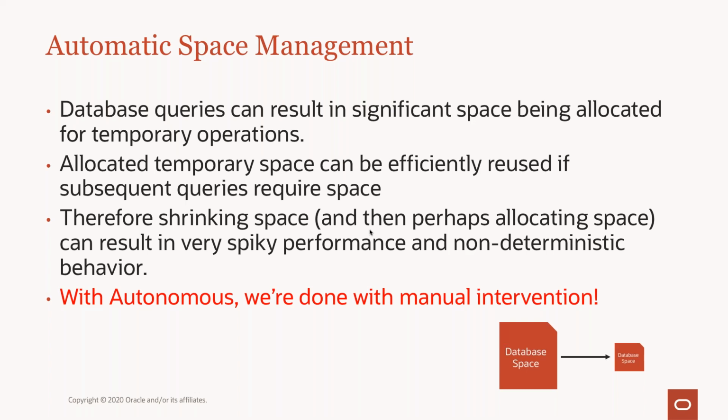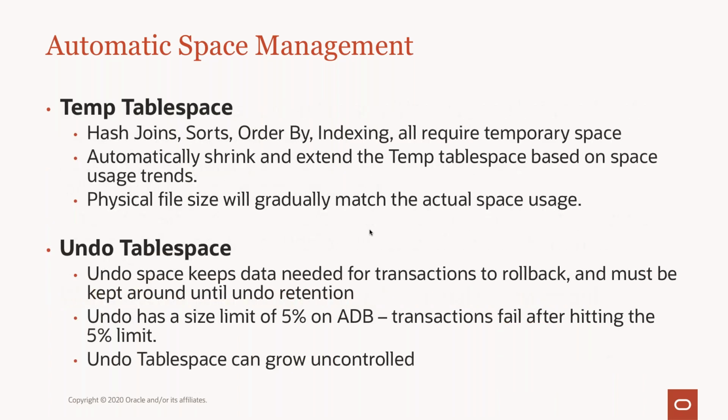Now, you can shrink that space manually, but with autonomous, again, we're done with manual intervention. We want everything to be smart. We want to do it automatically, okay? So there are two types of table spaces that we're looking at. One is the temp table space, which I kind of talked about, these big memory SQL operators like hash joins, sorts, order by, indexing. They require a lot of memory, okay? And then there's undo table space, which I'll talk about next.